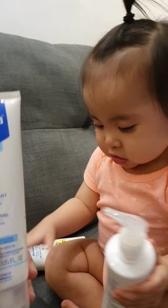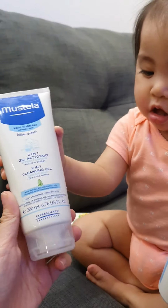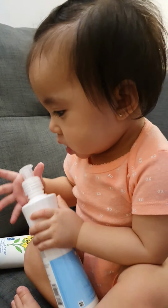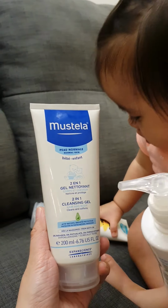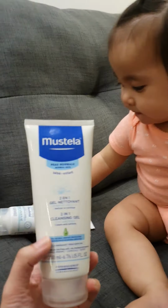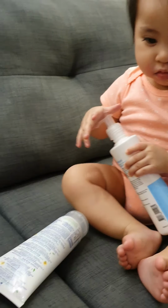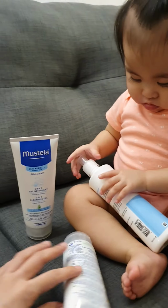So, this one was given to me by my uncle and auntie. So, this one I use for my hair. Although, it's a cleansing gel. It's for normal skin, so I use this for my hair, although it can also be used in the body.